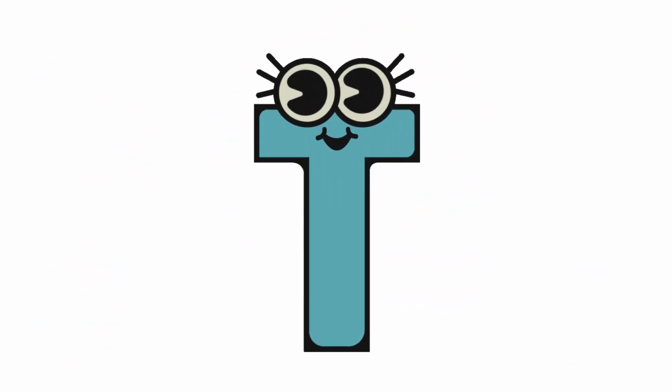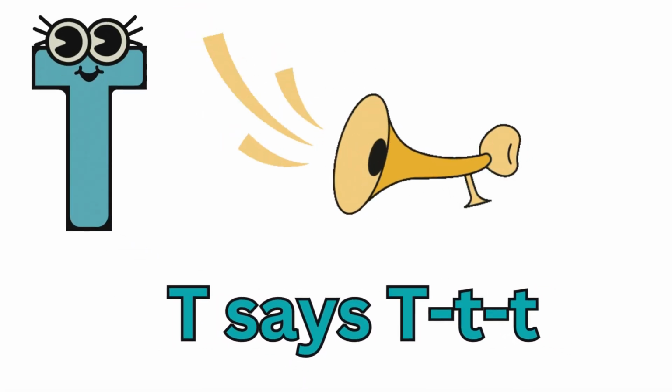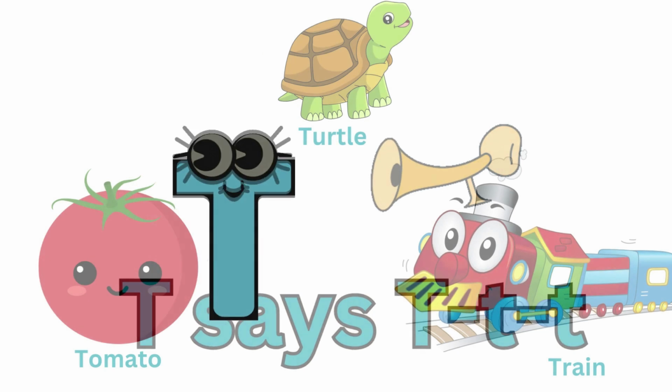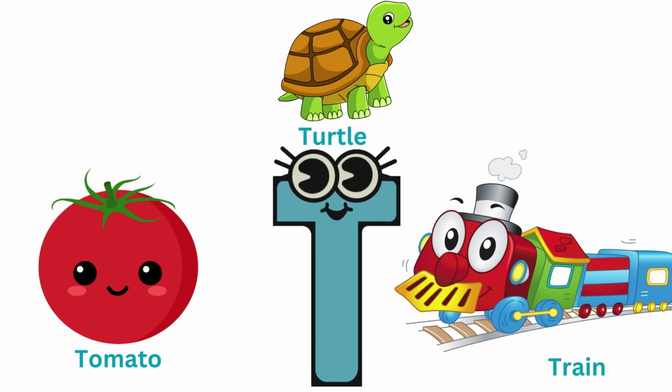Letter T. T says T. T, T, T. We have a turtle, a tomato, and a train. T, T, T.